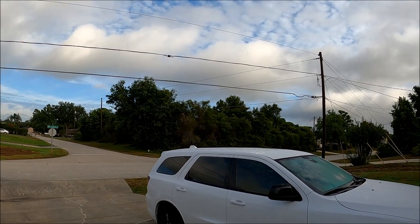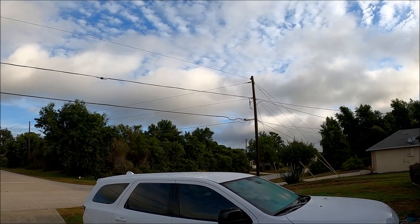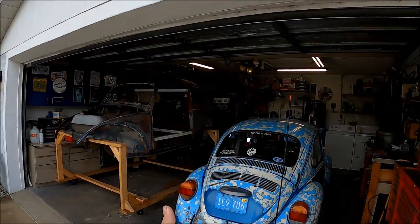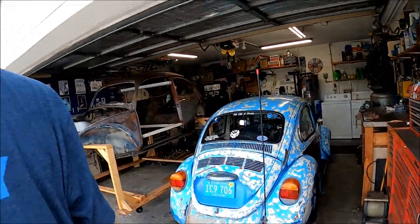So we got a little bit of interesting day here in Florida. Finally been getting some rain lately. It's been quite crispy. But regardless, we're going to go visit Jack today. If you remember a little while back, he had that barn find 69 Fastback. We're going to go check it out, see what kind of progress he made, and see if one of those engines will run. I have no clue how long they've been sitting. So we got Jawbreaker all loaded up, ready to go. So stick around, enjoy the short trip, and we'll see you when we get to Jack's house.